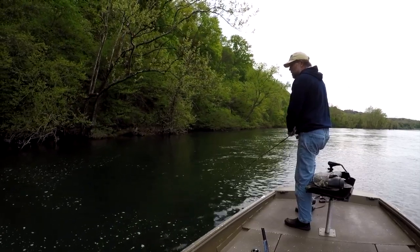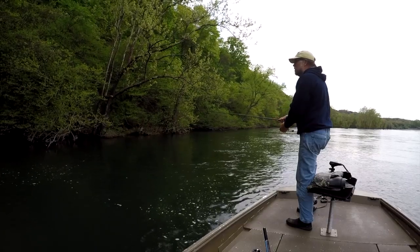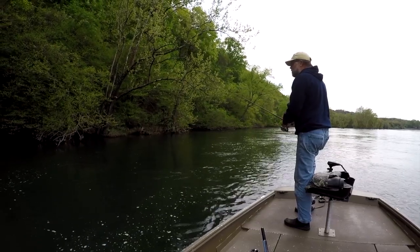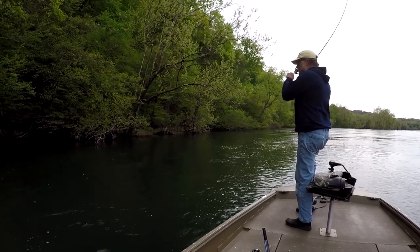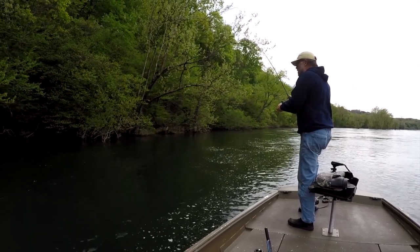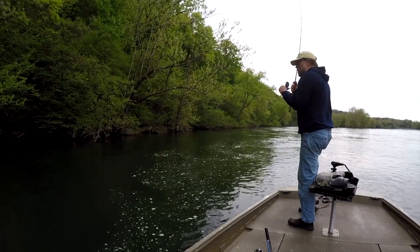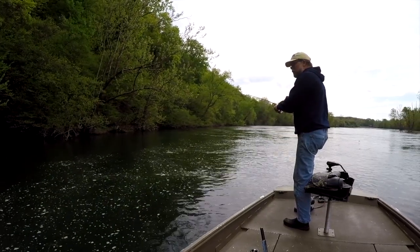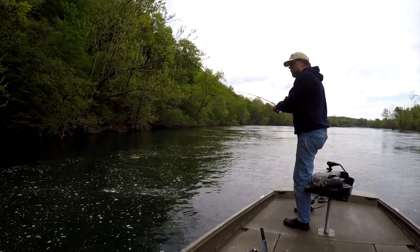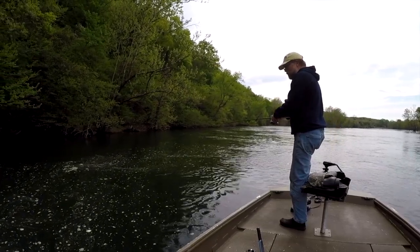Like a bite. I'm using my troll motor to slow my boat down because the water out here where the boat is, there's a fish, is a lot faster than the water I'm fishing, so I've got to kind of hold myself in the current so the boat doesn't pull me out of the spot I'm fishing.